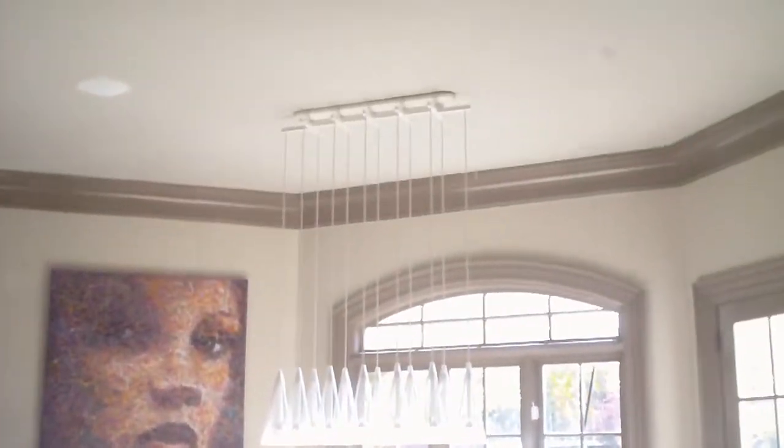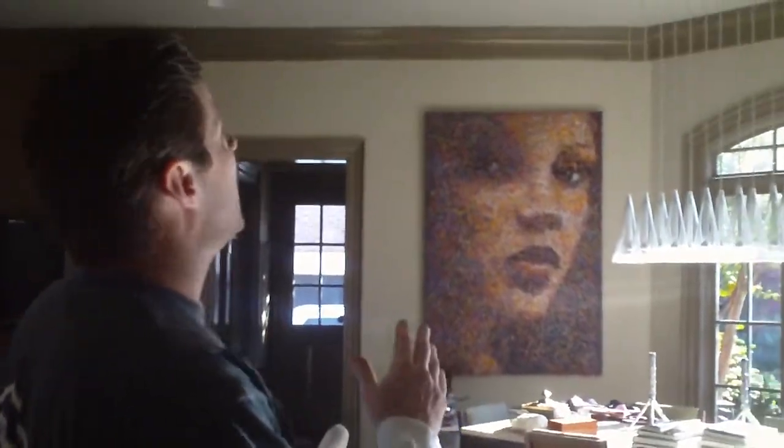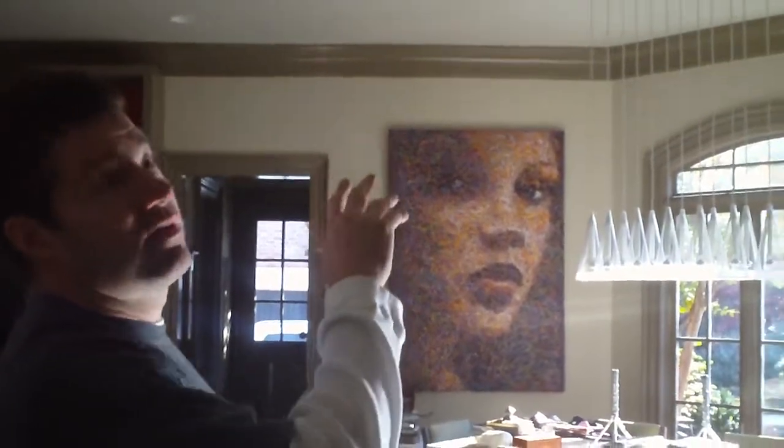So this beautiful dining area, you see the lighting here. We came through here and did a thermal scan of this ceiling. Part of the area above here is attic, and part of it is conditioned area. There's a bedroom up above here, but over there it's attic space above that ceiling.